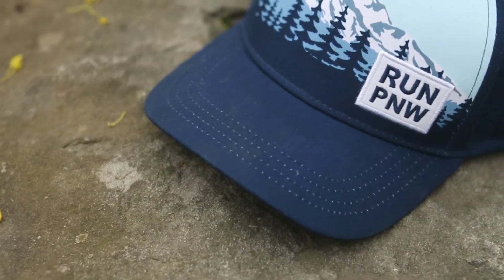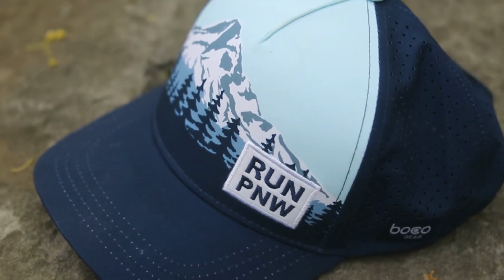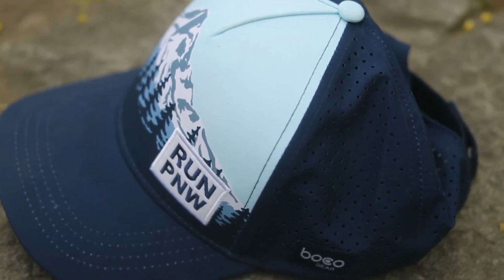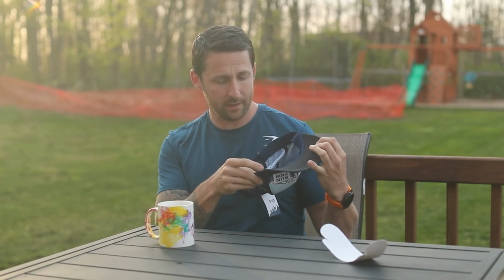So I have a running hat. That's a trucker style, and I'm super stoked to give it a go. I mean, it looks amazingly breathable, sweat wicking. It still has that elastic band, but I'm taking this on the trails today. Let's check it out and see how it works.